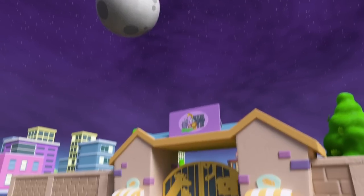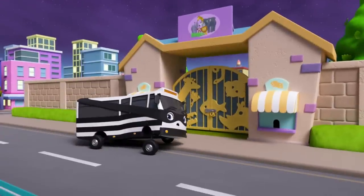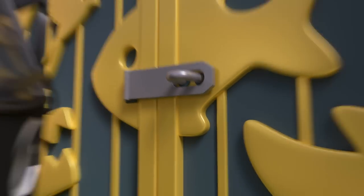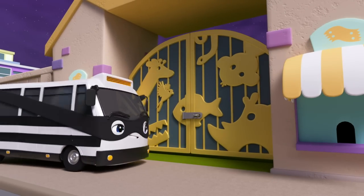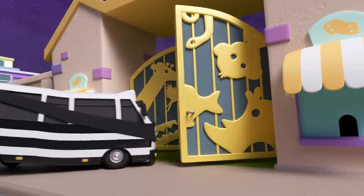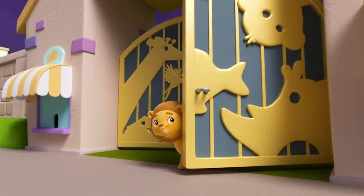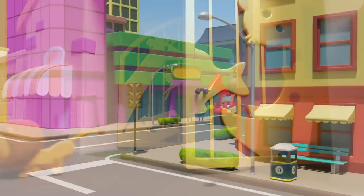Look, it's the town zoo, and there's Bandit Bus. What's he up to this time? Oh no, he's unlocking the zoo doors. And now he's opening them. The zoo animals might escape. Oh dear, that baby lion has just got out.